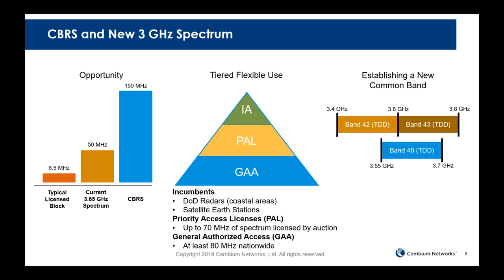The licenses are countywide, and they're for 10 megahertz chunks of spectrum. We'll talk in a little more detail in the next slide about where those licenses will be. And then if incumbents or priority license holders are not using the spectrum, then the rest of the spectrum that's available is open to general authorized access.